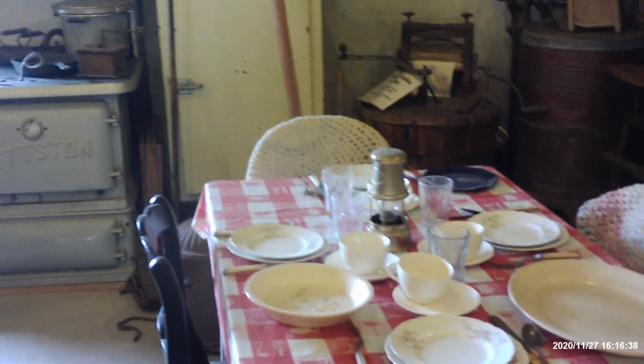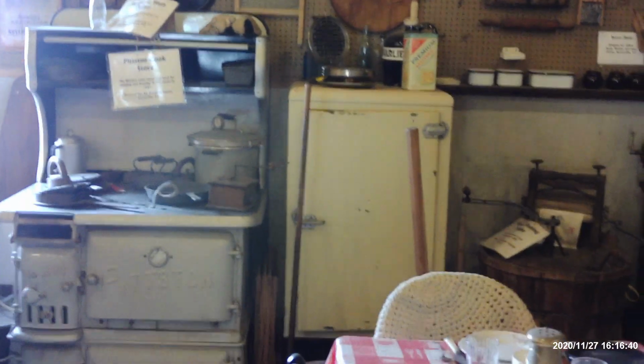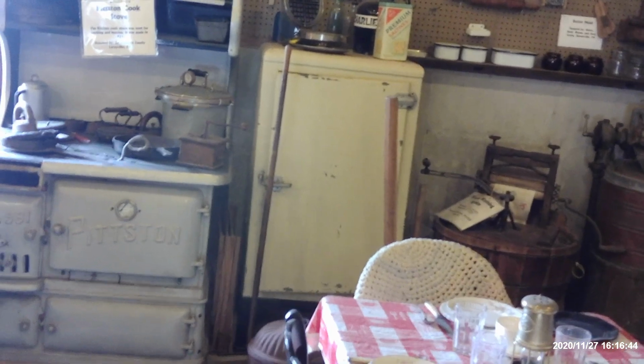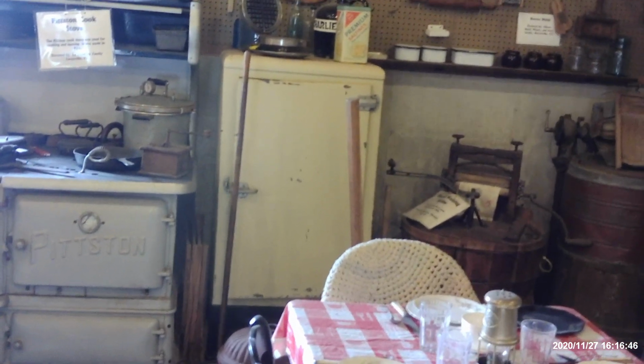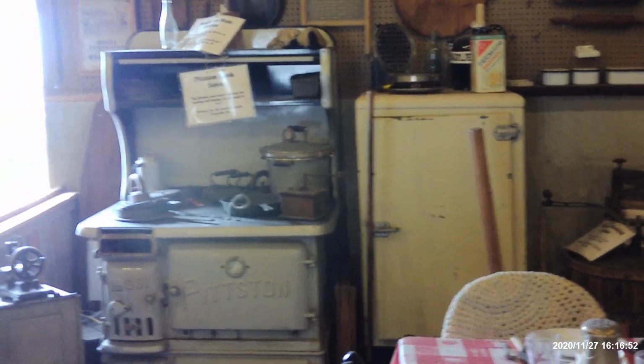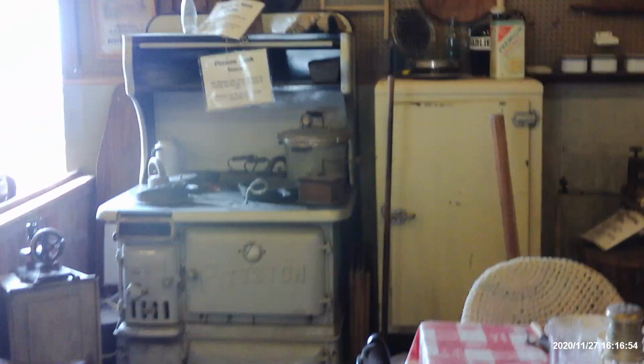Look at these old plates, dishes, and there's the ice box. Ralph Kramden used to use that in those Honeymooners skits from the Jackie Gleason show in the 1950s. And I love these old ice boxes. That was before there were refrigerators. It wasn't until the 1930s.